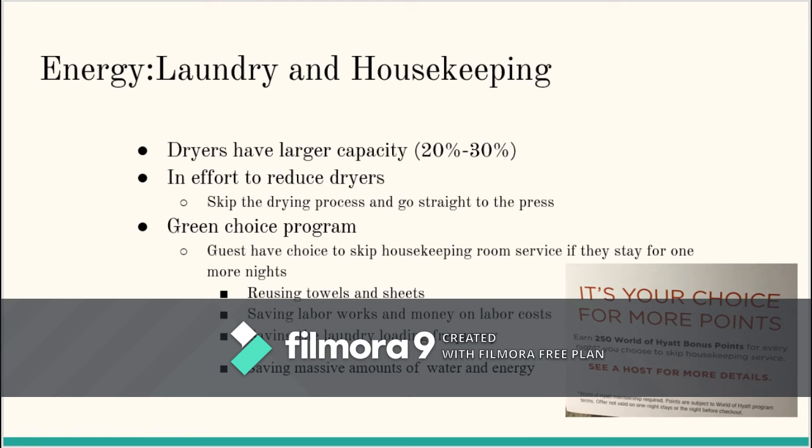According to the hotel sustainability, the energy saving from laundry and housekeeping is also really necessary. The dryers have a larger capacity, from 20 to 30%, and can skip the drying process and go straight to the press. In addition, lots of hotels run the Green Choice program, which means the guests have a choice to skip the housekeeping room service if they stay one more night.